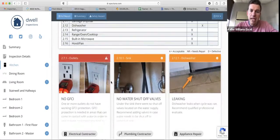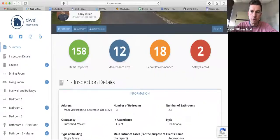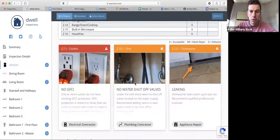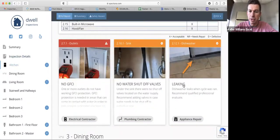So of those 18 items that repair was recommended on, 2 of them are right here. There's a leaking dishwasher, and if you click on this, you'll get bigger pictures. And then there's no water shutoff valves underneath the sink. So of these 2 items, guys, I'm going to open it up. Of these 2 items, which one do you think is more critical?